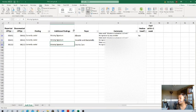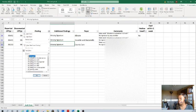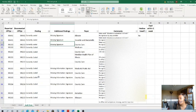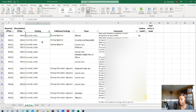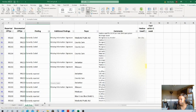I'm going to go to my audit sheet, look at my findings here, deselect all, and look at all the ones that say correctly reported. I'm just going to look at all of them together. Correctly reported and correctly coded, because I know that means the same thing, it's just my brain did something different and put that different. So I'm going to put those together. Now all of these say correctly coded or correctly reported. I'm just going to clean that up. I'm going to make them all correctly coded. I liked it when I used the capital, so I'm going to do a filter all the way down there.